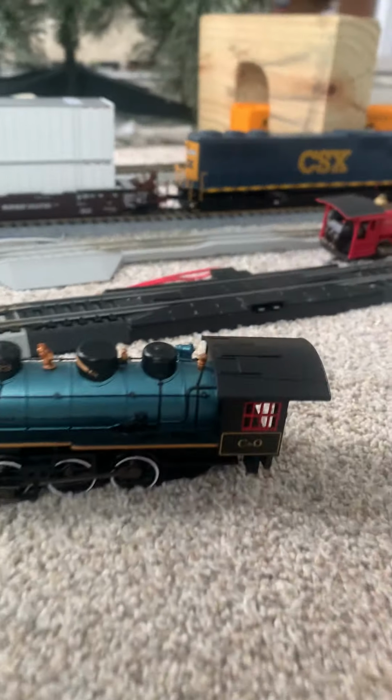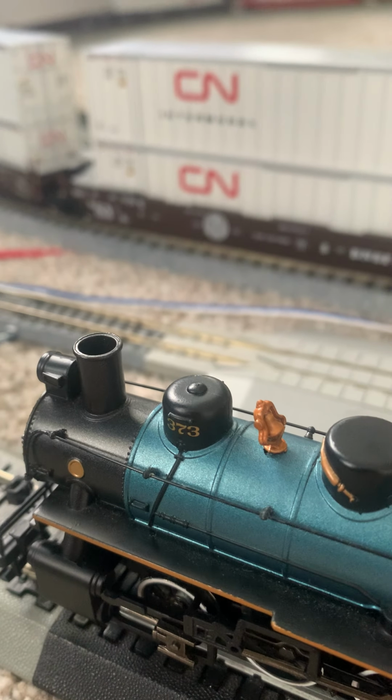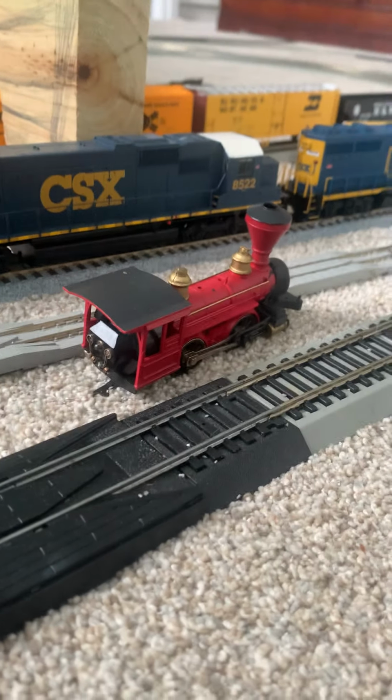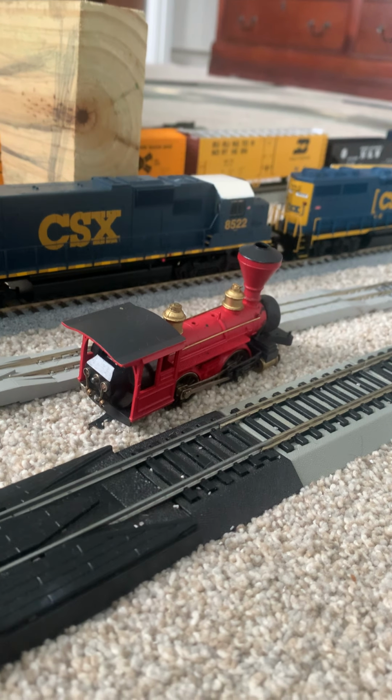This one back too. Next, we have this. This is the engine that came in the starter set. Now, before I show you what's wrong with this, this isn't a basic 0-6-0. Bachmann will put 0-6-0 on everything. Same thing with Lionel. Now, before I show you what's wrong with this, let me tell you, it is very, very graphic. I'm kidding. It's not graphic. I'm joking around. Don't take that serious.